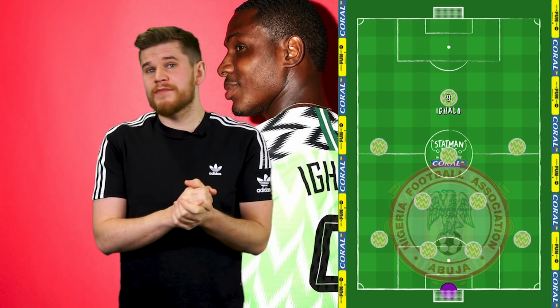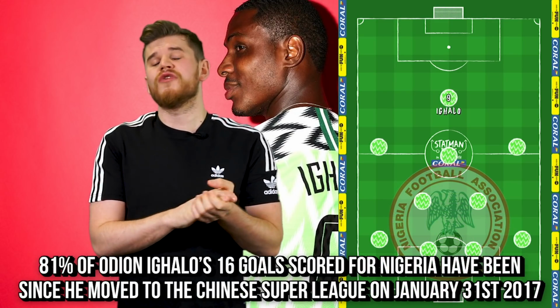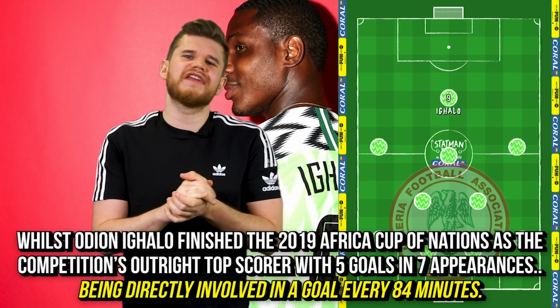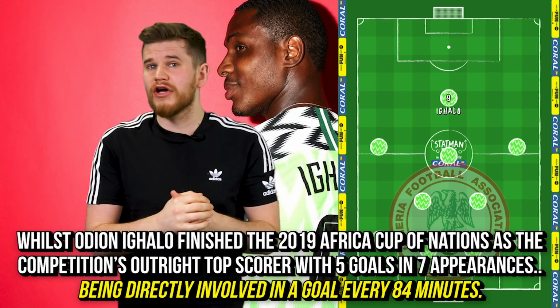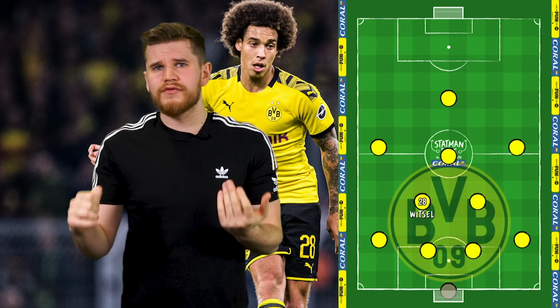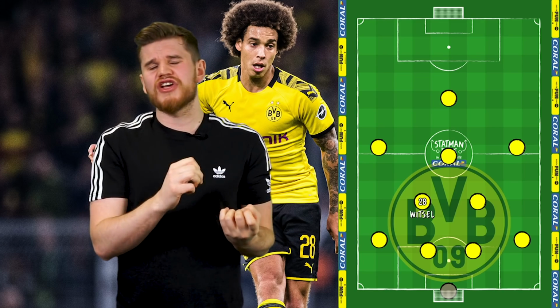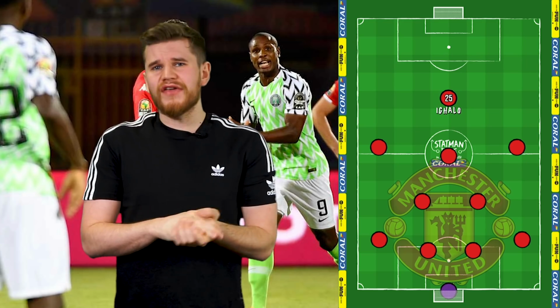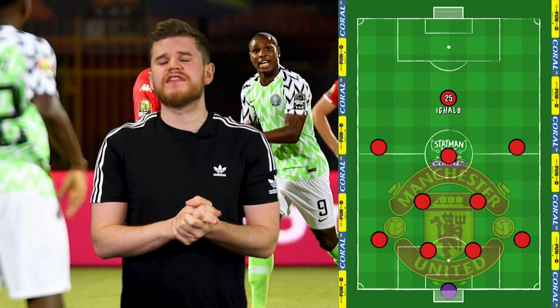And from an international perspective, Ighalo has scored most of his goals for Nigeria since moving to China, with him finishing the 2019 AFCON top scorer with 5 goals. We've also seen Paulinho at Barcelona, Axel Witsel at Dortmund, returning from Europe after a little spell in China and performing really well in the Champions League. But with Ighalo as just a loan deal, the move is very, very low risk and potentially could have a really high reward.